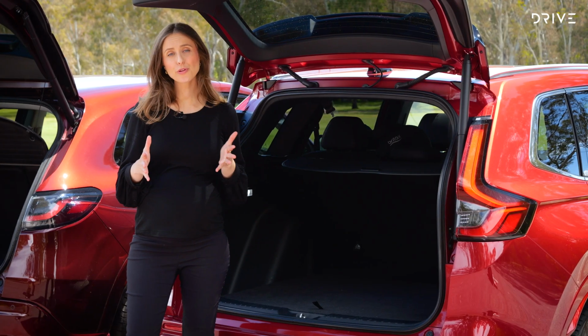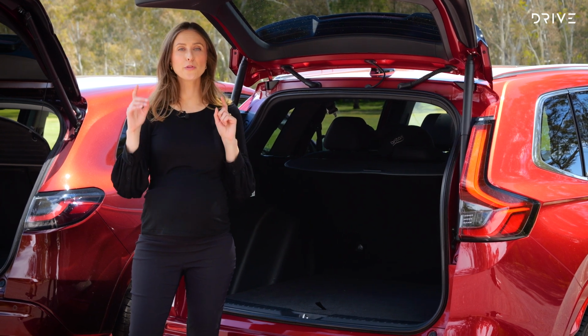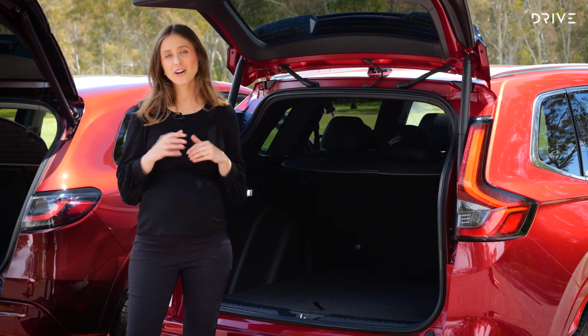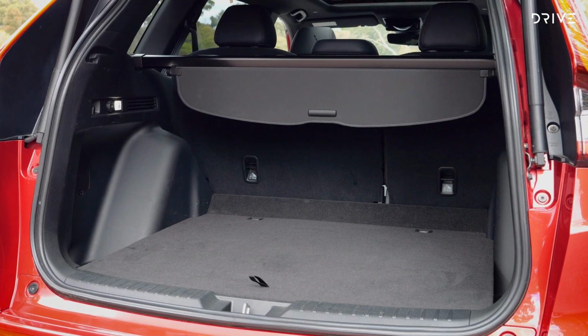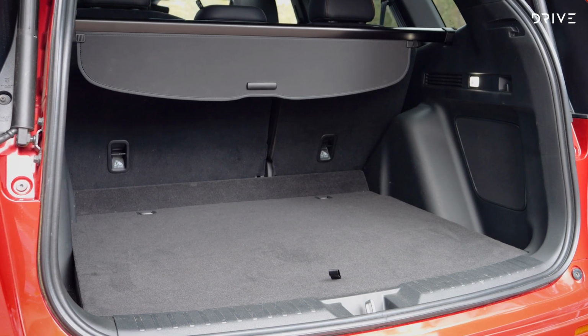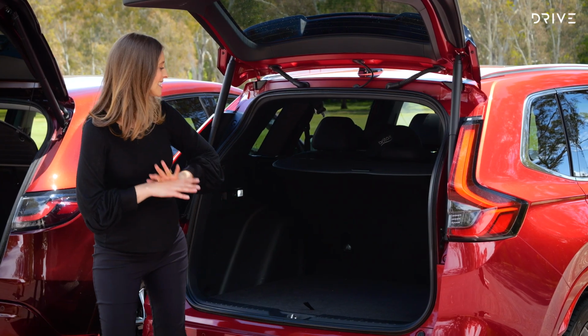Now, the biggest of all three boots is the Honda CR-V. If you want maximum boot space, opt for a full petrol 5-seat model because that offers you 589 litres to play with. It drops, of course, to 581 litres if you opt for a hybrid, and in the 7-seat models, it's a little bit less as well. It's more around the 480, 470 mark. So I will say it's a really nice deep boot.